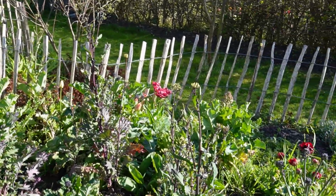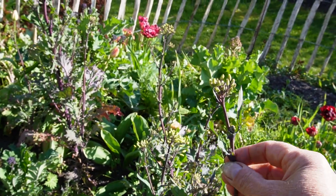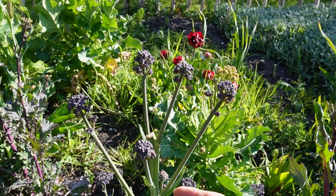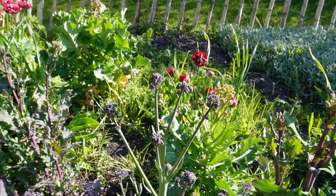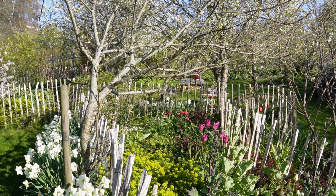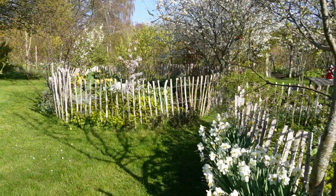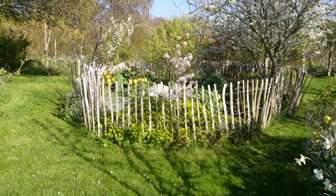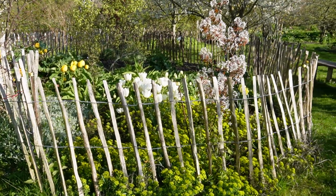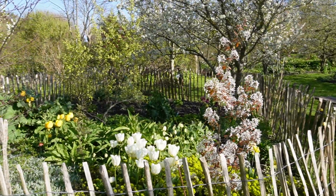So we eat the flowers. These are probably red Russian kale, and I eat the flowers just like we do with the purple broccolis. But have a look at these beds. I think they're glorious. And even if you don't want to buy a fence like this, you can make your own fence and then just add a lot of mulch on top of the grass and then start planting. Look at this combination. This makes me happy for days.